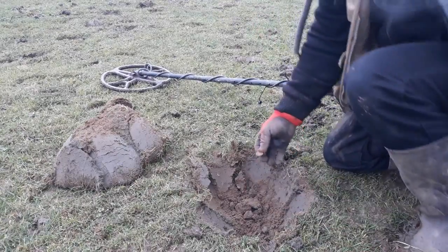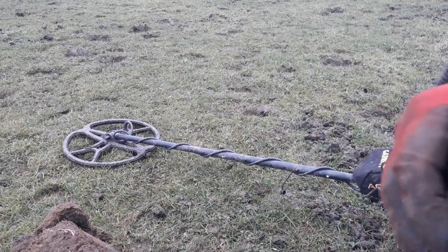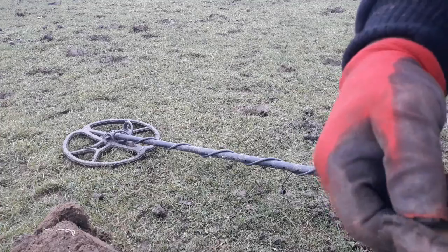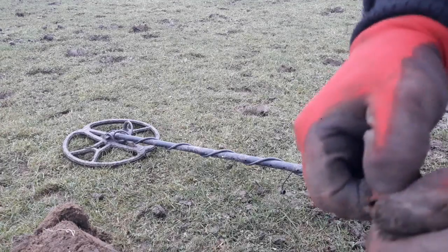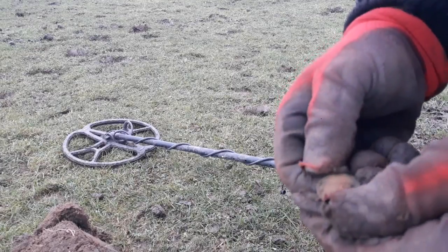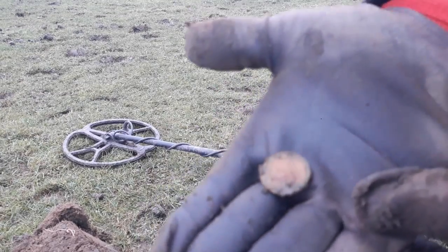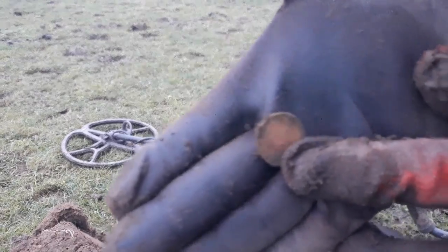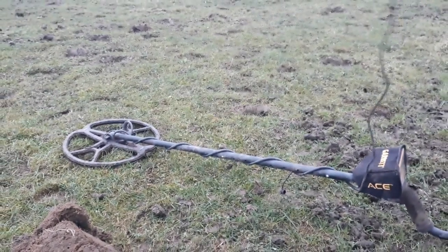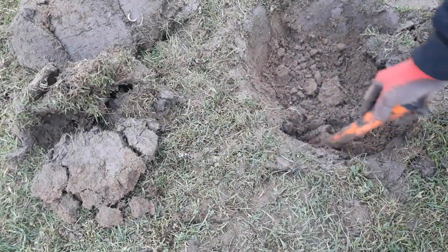Well, it's a coin, I would say. What is it? Modern penny, looks like. The usual. Yes. Modern penny. Cool. On to the next. I'll just re-scan the hole.